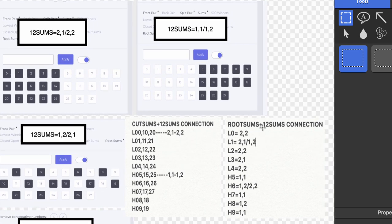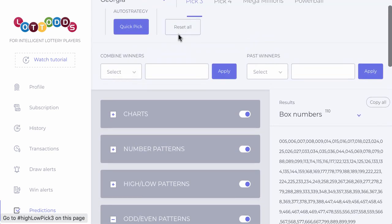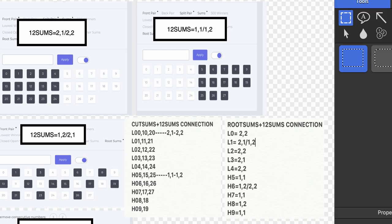And over here are the root sums. Okay, the root sums, we already have them in there, and the drop down menu that was already added a few days ago. So root sums are right here. See, root sums. I'm going to tell you what's so cool about that in a second, to help you figure out how a pattern is going to flip. The 1-2 sums pattern is going to flip.